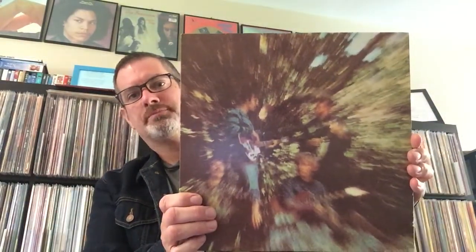Another upgrade copy, CCR, Bayou Country. Blue Fantasy label. Of course, this has got Proud Mary on it. Title track, Born on the Bayou. Classic CCR. Excellent condition. Not even any ring wear on this. No scratches. Never see that for CCR albums.